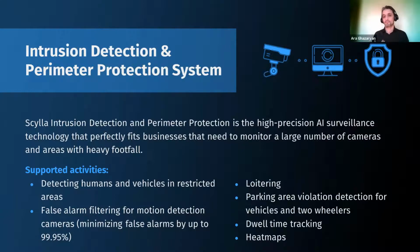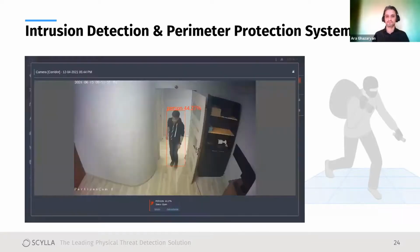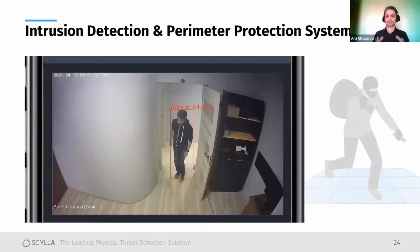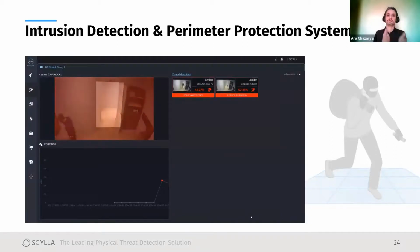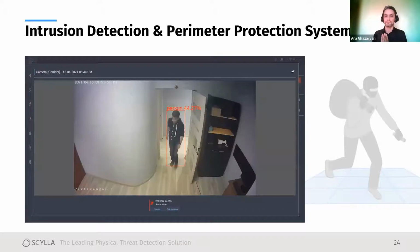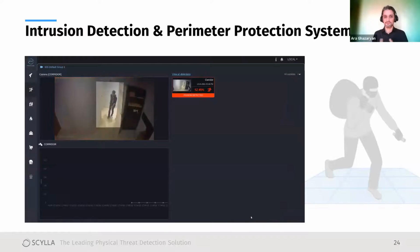So there are some false positives associated with this. And what we also do here, this is an example of intrusion detection. Similarly, there's an active area that you can choose and a time schedule to detect. It can analyze each and every frame of the camera. So we call it 24/7 watch.